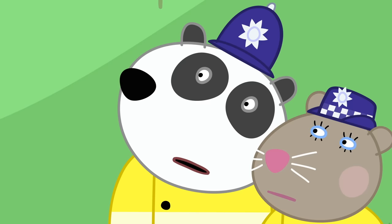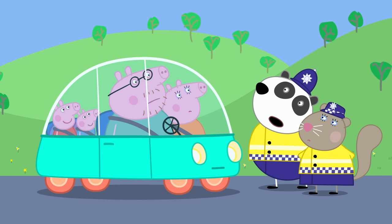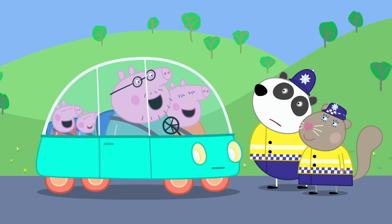Stop! It is Police Officer Panda and Police Officer Squirrel. Hello, hello, hello. What's going on here, then? Driving with no hands, Daddy Pig. I wasn't driving. Yes, you were. No, I wasn't. Well, if you weren't driving, then who was? Car driving itself, was it? Yes, it was.